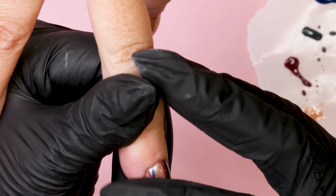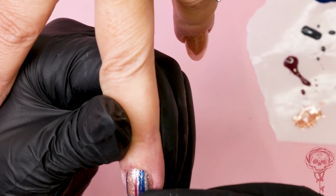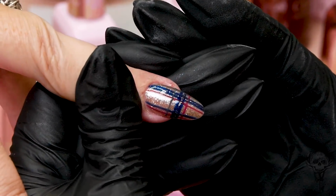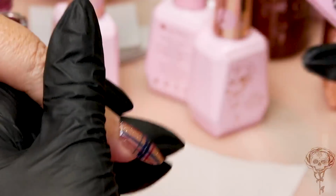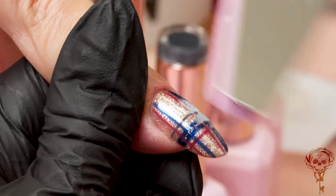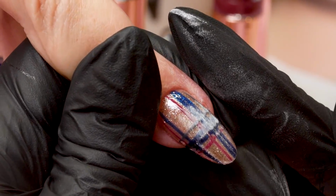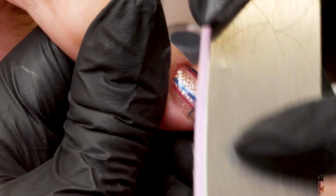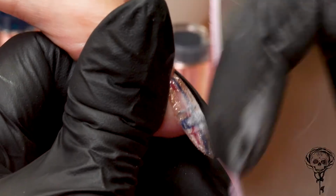Pop that in the lamp. Because it's gel polish, you get a little bit of unevenness. A client would be happy with it like that, but I'm just going to even that out a little bit by buffing it. Can you see? The areas that it catches are those areas that are raised, so you're just smoothing a little bit. This is a 120 grit buffer.